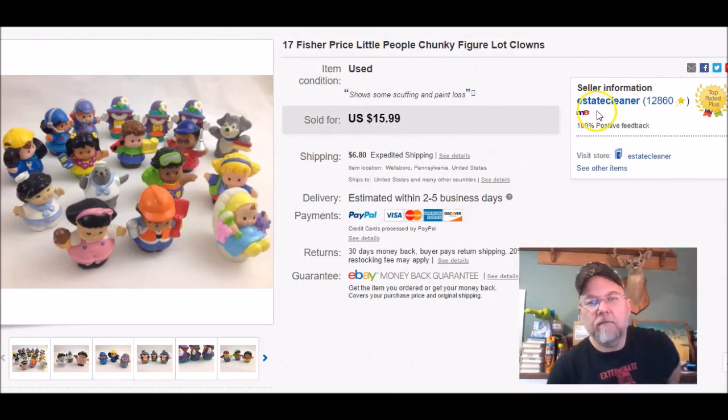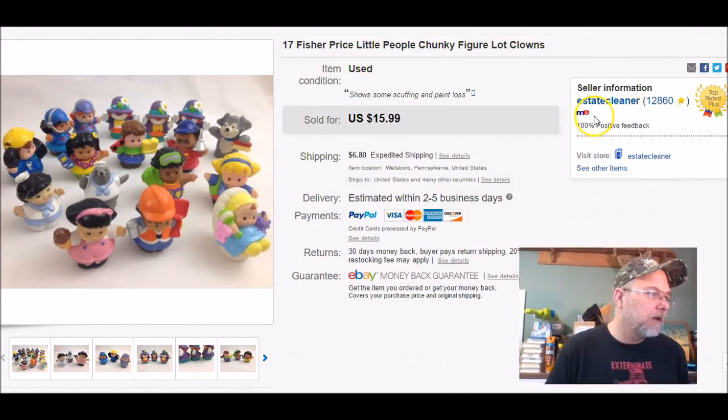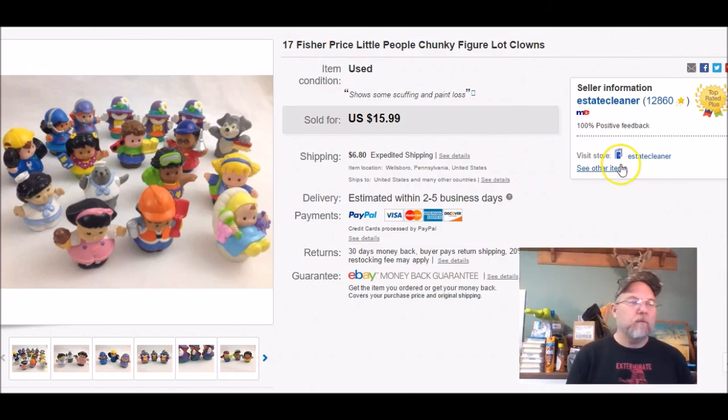And then little Fisher Price Chunky People. There's like 17 of them. I paid probably like $2 for the whole lot. I listed these September 1st, sold them on December 7th, and I got $16 plus shipping. Nice. Next.